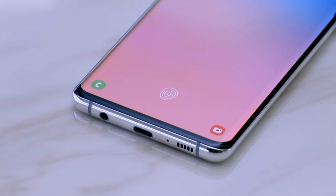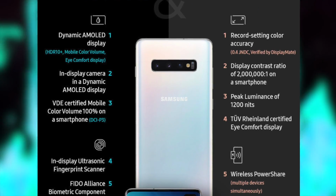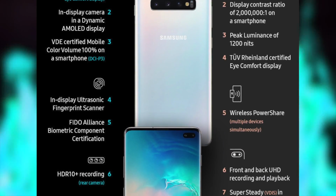And Samsung has been really happy with its Galaxy S10 family. They have launched a new infographic that shows 10 of the best and 10 of the first features on the Galaxy S10 family.